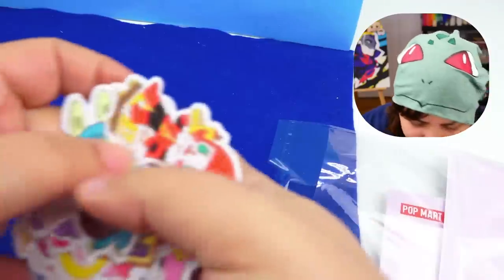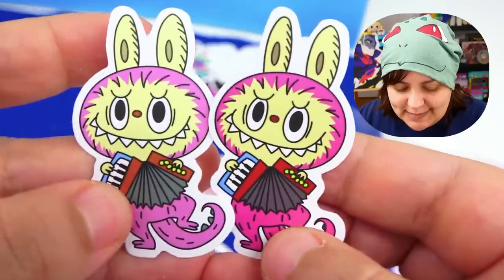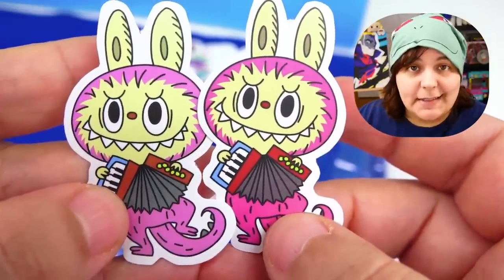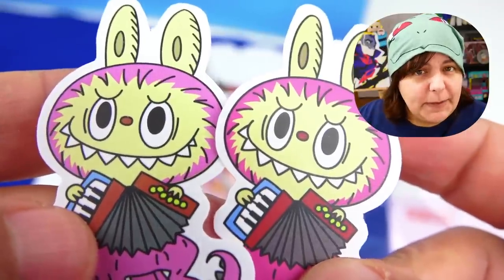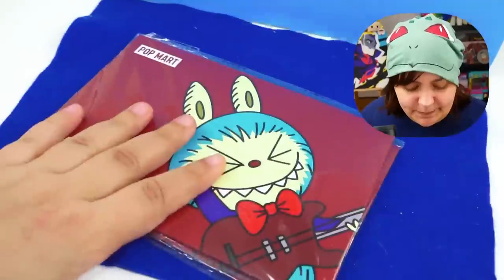That is cute. Now let's see if it's the same one. And I think they are. Or are they? So yes, absolutely, they are the same. However, one set has a more pastel type color, whereas the other one has deeper colors. And it doesn't feel like it's because the ink was missing. It's just different saturations.